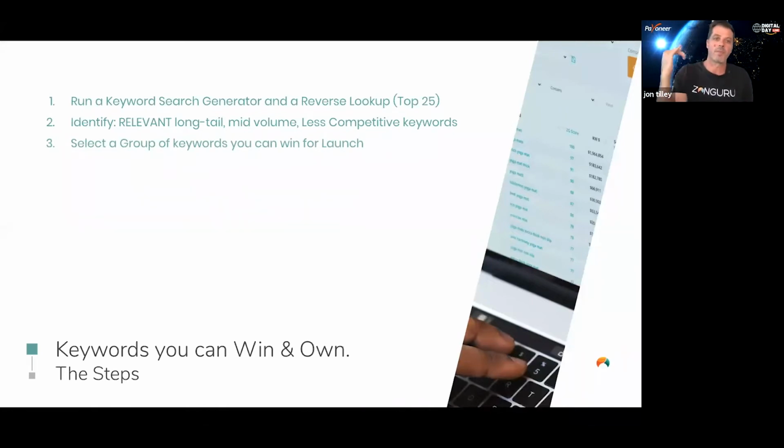Number 2, identify the relevant long tail mid-volume keywords that I was talking about before. Make sure you target those and select that group and set it aside as a focus for your launch. Now you've got these keywords your competitors aren't ranked for. There's opportunity there, and there's mid volume behind that. So make sure you grab those keywords.